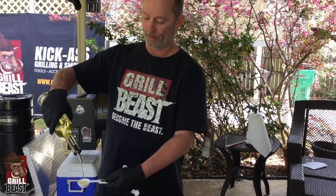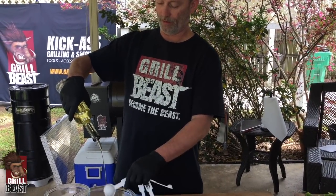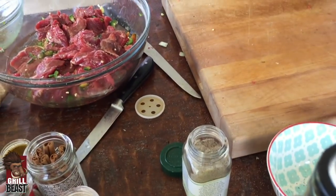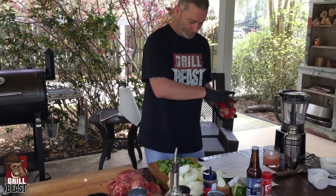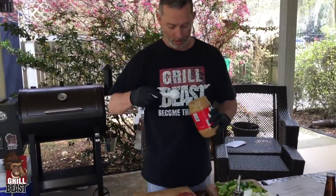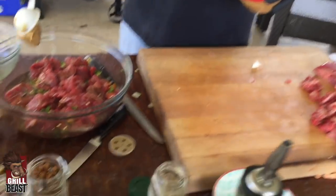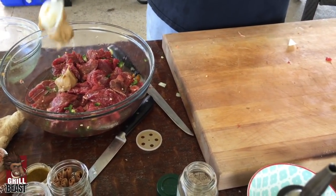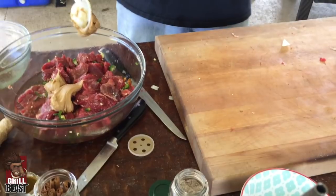A cook spoon, you know those big metal spoons you cook with? Five. That's plenty. Gotta add the peanut butter. Peanut butter jelly time. We need four tablespoons. Peanut butter, one of the chopped ingredients. That's right, going in the street meat. Pepper street meat.